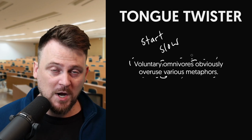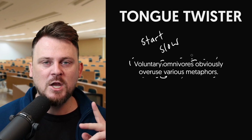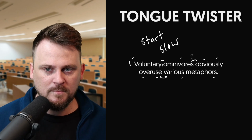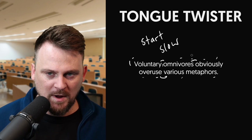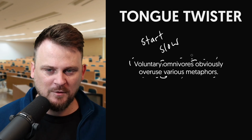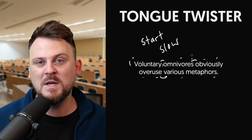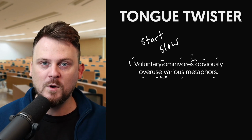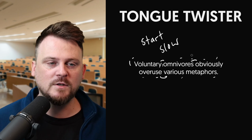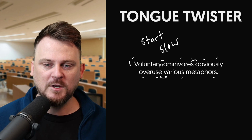And don't give yourself a break. If you say something wrong, go back. Because the whole point is you're training your muscle memory, right? So build your own, make them into sentences. Don't worry too much about the meaning, right? Focus on the sounds, include the words that have the sounds, then gradually increase in speed, slowly, more quickly, more quickly, more quickly, until you go as fast as you can without making a mistake.